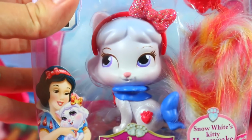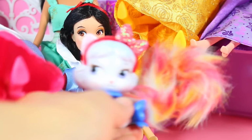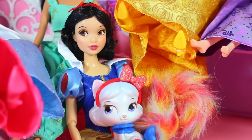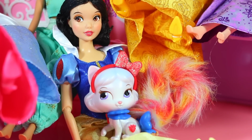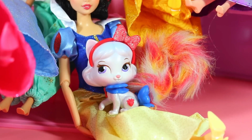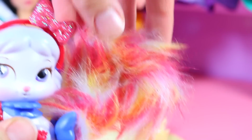Let's take this little kitty out of the box and give it to Snow White. Okay, Snow White, here's the cute cuddly Honey Cake. Oh, they look so perfect together. They have the same little red hair bow and some blue. I love Honey Cake's cute fluffy tail. It's like a rainbow color.